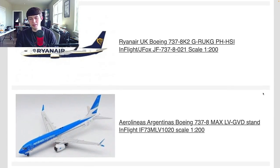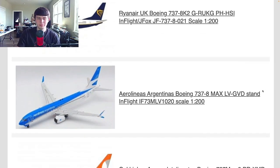All right, and here we have, oh boy, I always suck when I try to pronounce this. I'll do my best. Airline is Aerolíneas Argentinas, something like that. Boeing 737 MAX 8. This is Lima Victor Golf Victor Delta. Very unique looking aircraft. I think it turned out really well. I think their mold looks really good on this, and I would always be interested in getting one of these, probably a wide body aircraft for this airline, but still seems pretty cool, and whenever I'm able to pronounce it properly, then maybe I'll get one.